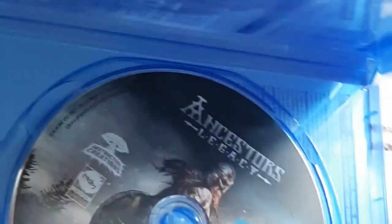No, just a disc, no manual, as usual. We have the soundtrack CD in a sleeve. I was hoping it would be in a case, but it's in a sleeve, and I'm going to keep it in there. No sound, no list of songs on here. So still, let's take a look at the art book, shall we?